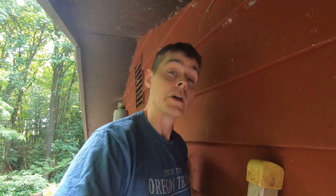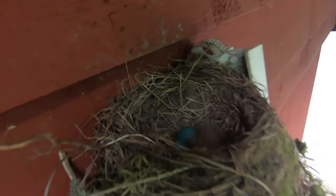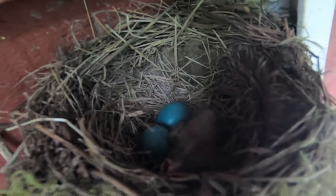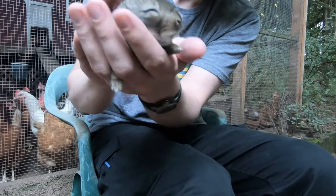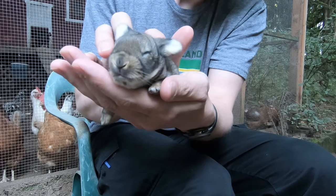As luck would have it, bunnies aren't the only babies we have around here. There's also the baby bird in the second round of birds for this nest that they put on the top of the ladder. The whole process from the start when Marigold and Daisy started building their nests till they were done having these baby bunnies was only about 2 hours.